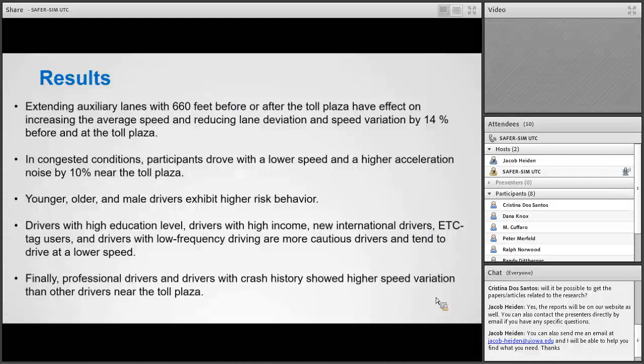Of course, we saw the congestion effect. We saw a certain driver effect, like younger, older, and male drivers are risky. I mean, we know male and younger. I'm not sure about older; this is new. So maybe higher risk behavior with respect to standard deviation or turbulence. Maybe not high speed, but maybe the lane position, etc., are a problem.